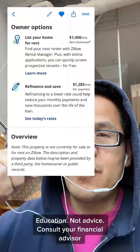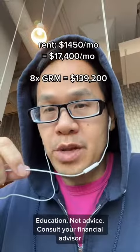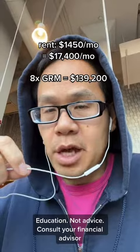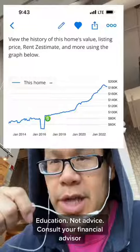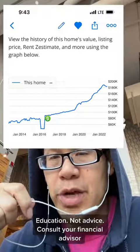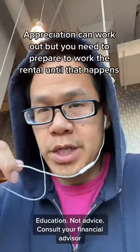Today, the property rents for $1,450 a month or $17,400 a year. Would this property be a good buy today? 8 times $17,400 is $139,000. To cash flow from day one, the price needs to be $139,000 or less. Currently, it's $180,000. So today, it doesn't work.